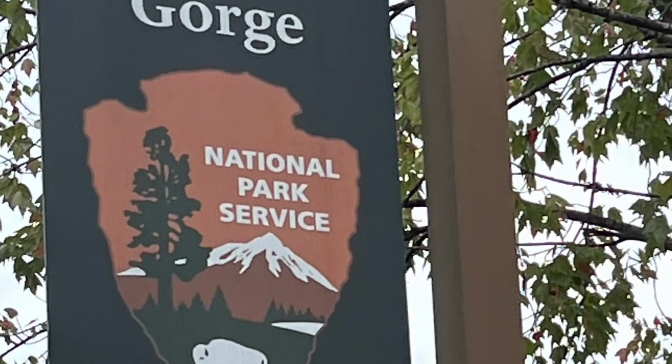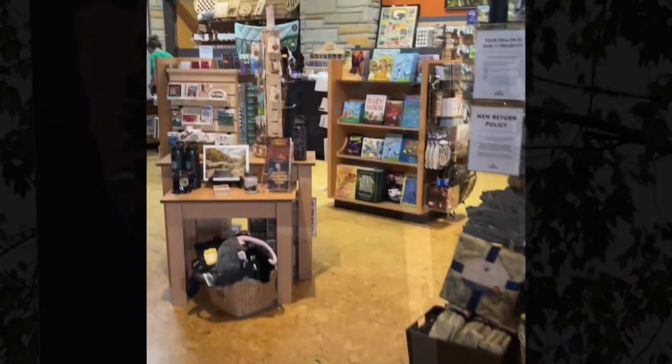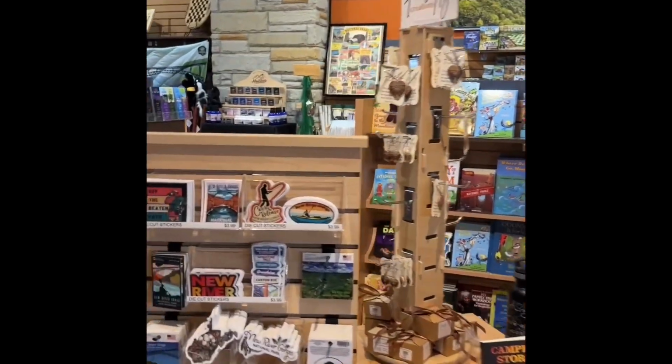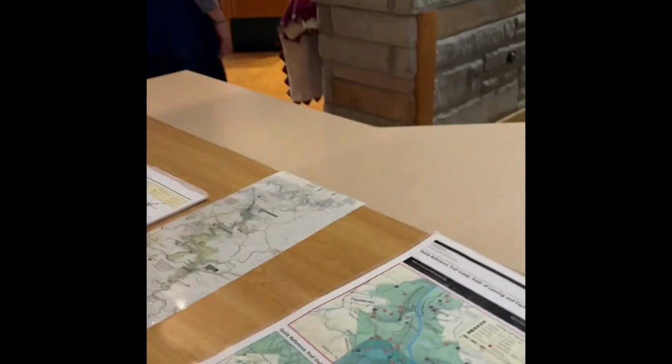We've arrived at the New River Gorge Visitor Center. We're gonna go check it out. Stickers.